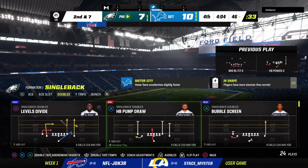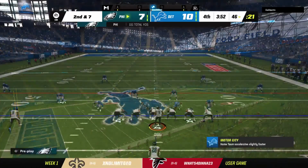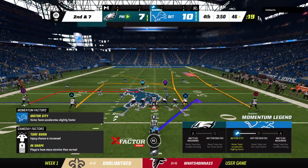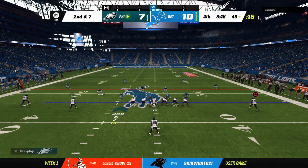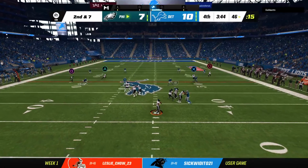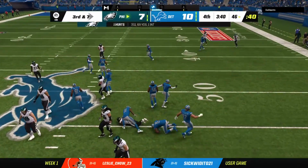Oftentimes we praise an offense for their variety and being able to hit people with the run and the pass. But in this game, how about what we're seeing from the safeties? They are all over the field. Doesn't matter if they threw it or if they're trying to run it. I don't think we've ever awarded an MVU, most valuable unit, but you're right. It might go to them in this game. I like that. MVU. Well done.